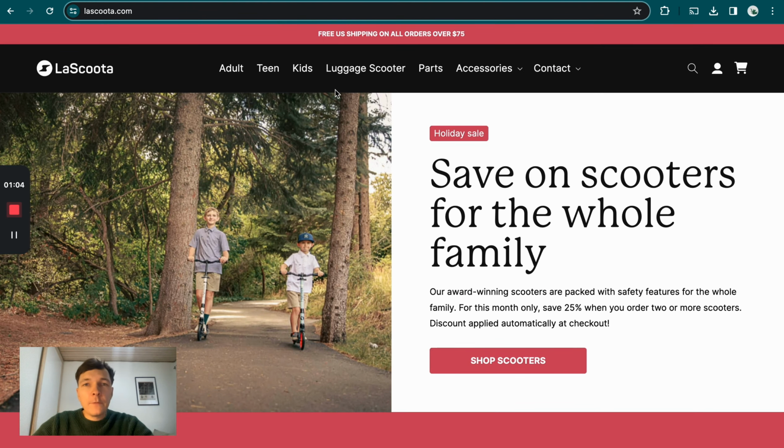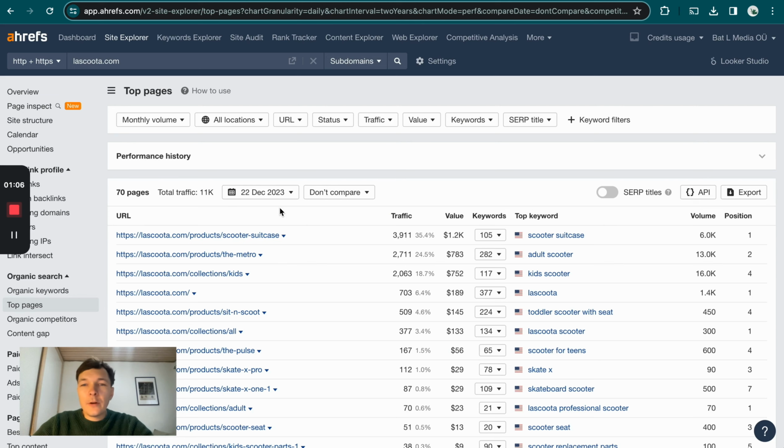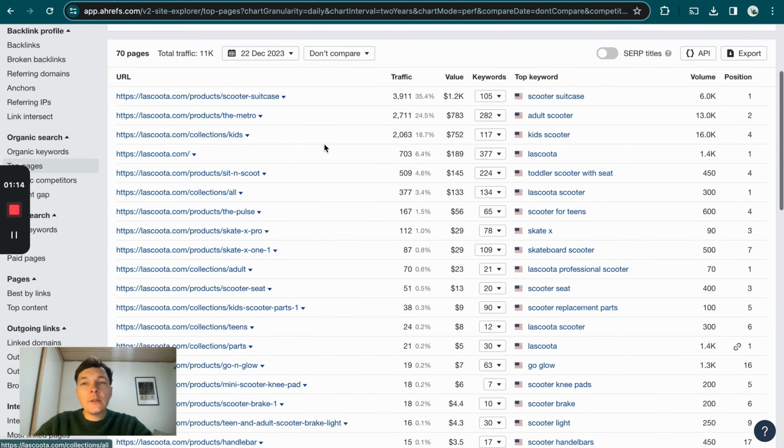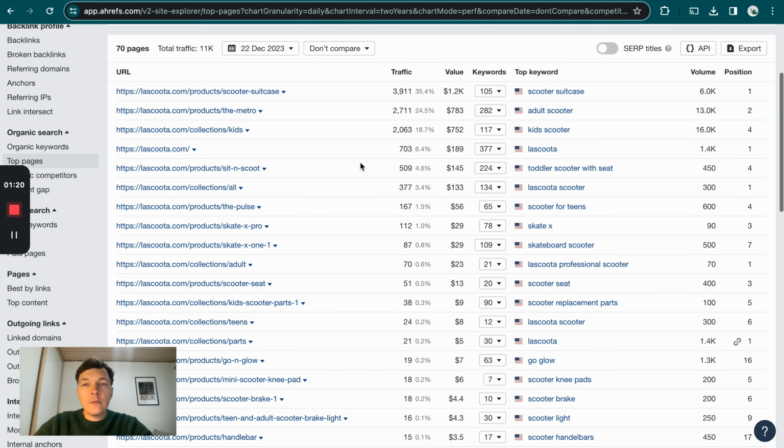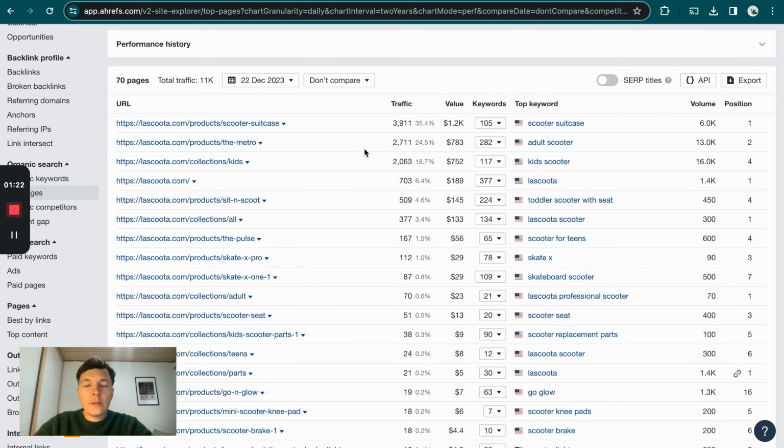The first thing our team usually starts from is the Site Explorer audit from Ahrefs. We look at the top pages, the pages getting the most traffic. They have 70 pages listed on Ahrefs, getting any traffic or just being indexed, and they're listed from the highest amount of traffic to the lowest.